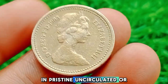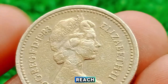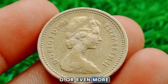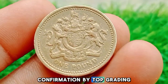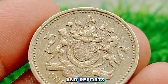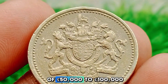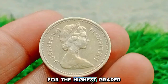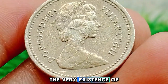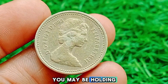In pristine, uncirculated, or proof quality, a verified 1983 £1 error coin could potentially reach £10,000, £20,000, or even more depending on demand and rarity confirmation by top grading services like PCGS or NGC. There are also rumors and reports in the numismatic world of private collectors offering insane premiums, upwards of £50,000 to £100,000, for the highest graded specimens. While such sales are private and harder to confirm, the very existence of that kind of interest tells us one thing. If you find this coin, you may be holding a literal fortune.